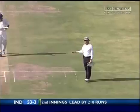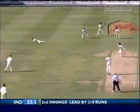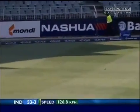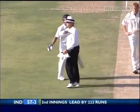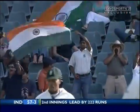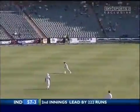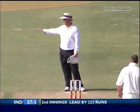Lovely shot. Didn't try and hit it too hard, but the footwork was assured and positive. That's 4 more. These are all valuable runs when you consider the lead India has. It's 57 for 3. He goes for it and goes hard, and will fetch another boundary. So suddenly a flurry of boundaries here. This time it's Lakshman.